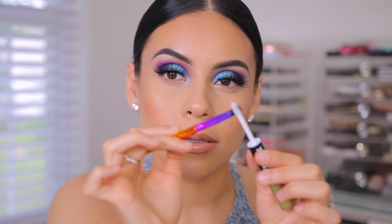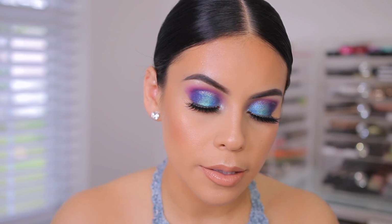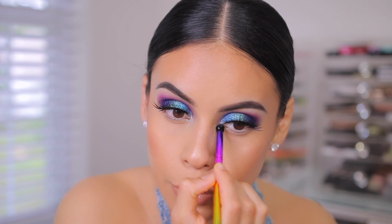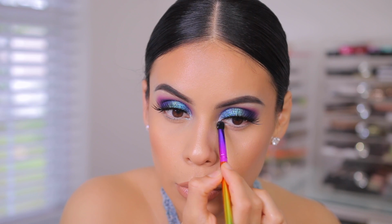I'm literally just dipping directly into the applicator. Ooh, that is so pretty. I love how this is a clear shade, and you can top this off over any eye color because it's clear. It just has a bunch of really pretty glitter, which adds that really beautiful pop.